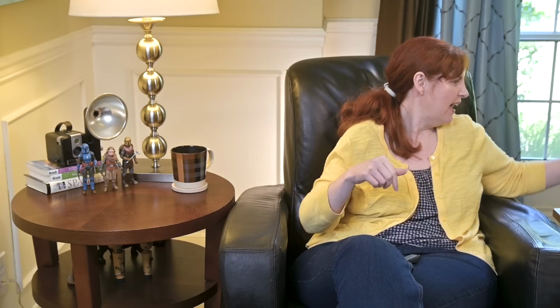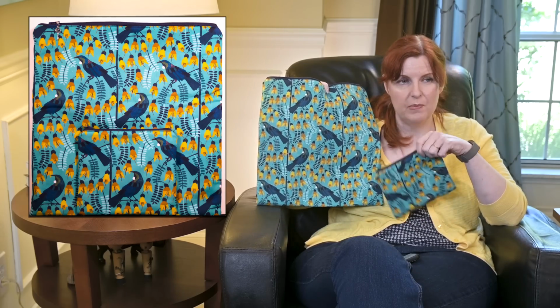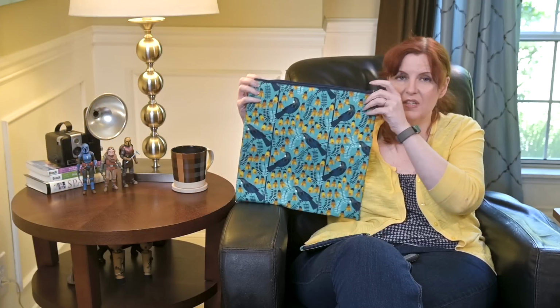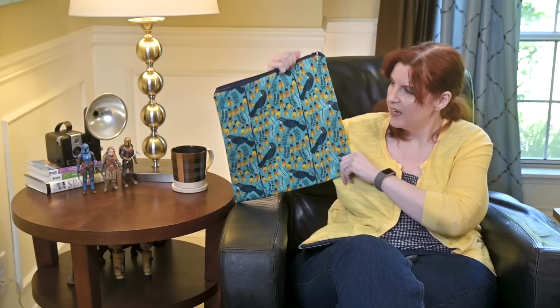So Sarah sent along a couple more beautiful handmade project bags. And she always makes, like Gary said, the little pouches. So sweet. They're great for traveling because you can put all of your bits and bobs in your pouch. But first, beautiful lined project bag. It's got a nice little zipper pull on it.